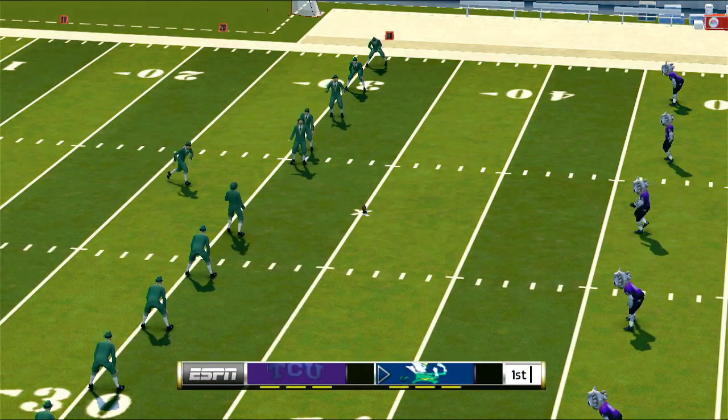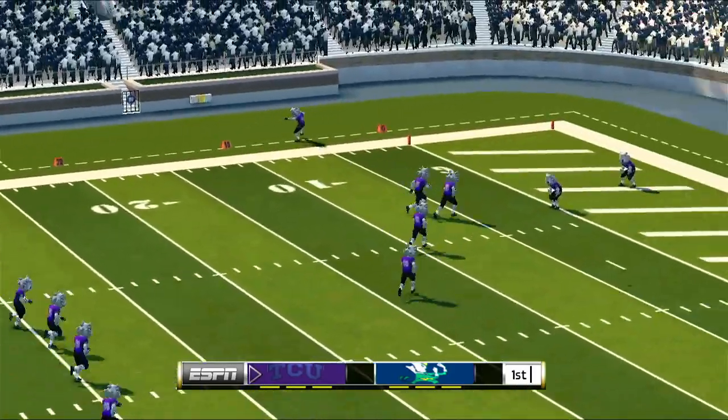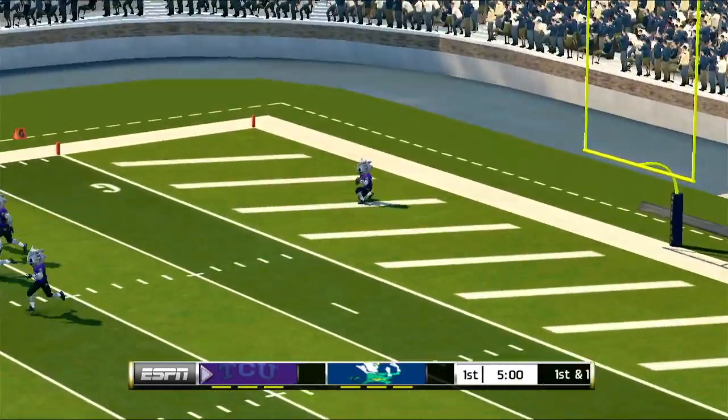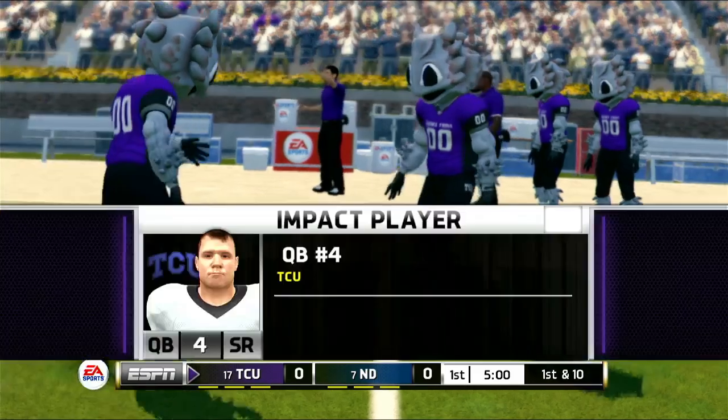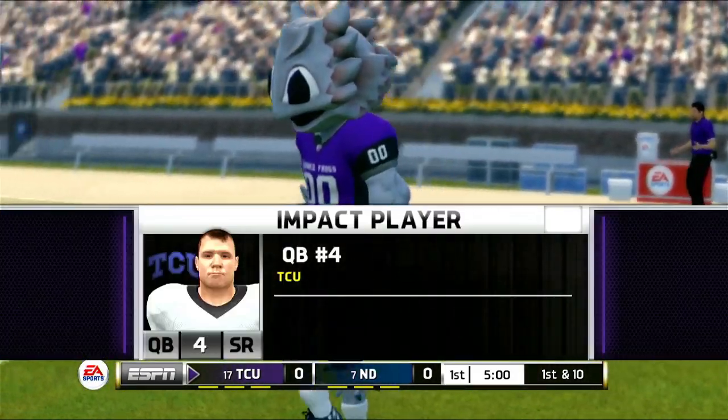Ready to get this one underway as the teams are lined up for the opening kick. Nice kick, plenty of distance. This one's going to be down in the end zone for a touchback. The Horned Frogs have got a guy at quarterback that is a true leader. We found that out this week talking to him.